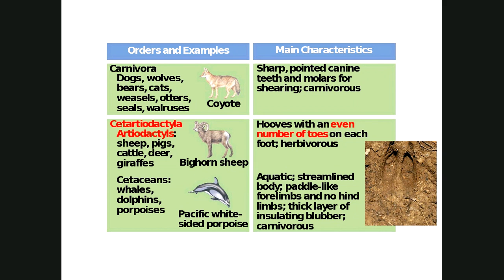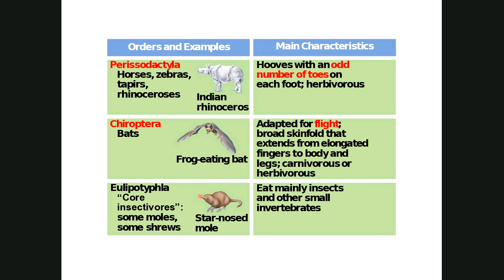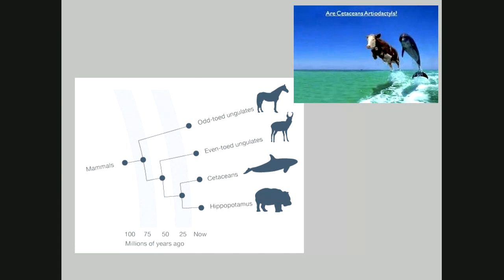So artiodactyls have even numbers of toes, like you see in the deer track there. Perissodactyls, the one at the top, have an odd number of toes. All right, so like horses, they have one toe. It's splints on the side. So I always remember those in opposite. Perissodactyls, they don't have a pair. They have one. Artiodactyls have a pair. There's probably better ways to remember things than to remember in reverse, but some things just work better that way.